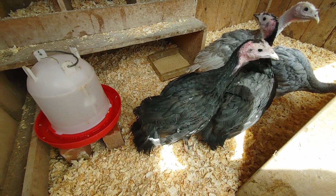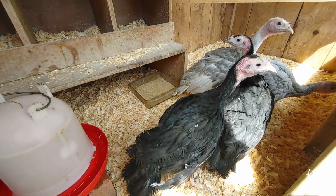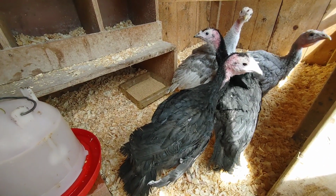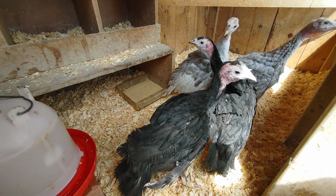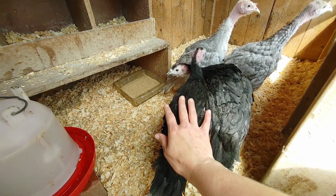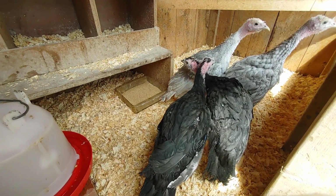So it's that time again, that time to move things around. These are our little turkeys that I introduced to you way back when. And look how they're growing. And there's my hand on them. They're growing quite large. They've outgrown their brooder space.